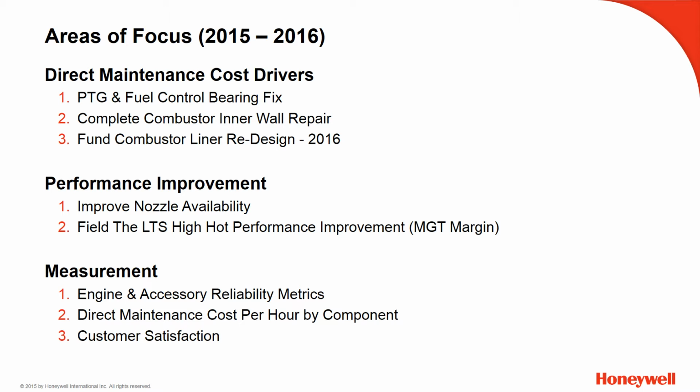Performance improvement, again, we'll keep chasing the nozzles. We're working with the vendors. We're going to get that done. And then fielding the LTS101 high hot performance improvement, the MGT margin. That's ongoing. We're learning a lot, but we still don't have a package that we can deliver. What we have learned, we've implemented, so many of the engines are being produced with 35 plus degrees of margin.